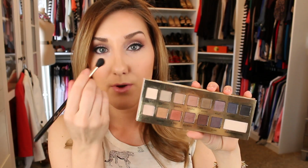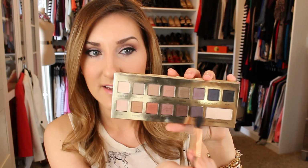You can definitely put a color on and then layer this over it, but what I like to do is take the color and just dip it back and forth. I like to mix colors. But 100% I recommend this. It's got a nice mirror and stuff. I've been using this so much since I got it, and I'm just obsessed.